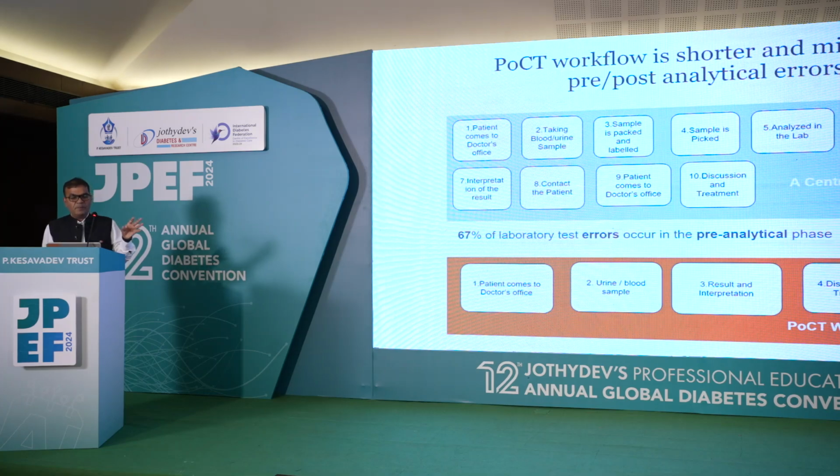The POCT flow becomes very easy because as soon as the patient comes to your chamber, you get the A1C, and along with that you get the urine albumin creatinine ratio, on the same machine, Afinion 2, which does urine albumin creatinine ratio along with A1C. The result is in front of you within a few minutes. You can interpret, you can discuss, and you can plan the treatment simultaneously. So in one sitting, at the time of the consultation itself, this benefit is always there.